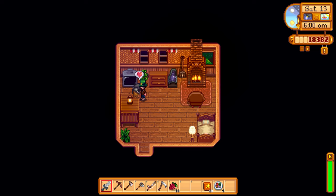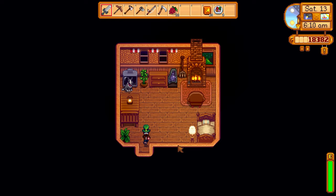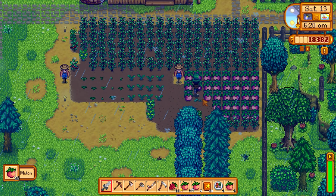There we go. Weather report. Beautiful today, or the day tomorrow, rather. Neutral today. Okay, that'll be fine. It's better than the alternative. Got our melons, baby, so we can finish the summer crops. It's actually really nice. Pick up the summer squashes. Does that mean we're going to be continuously producing summer squash over there too? I think that's exactly what that means.